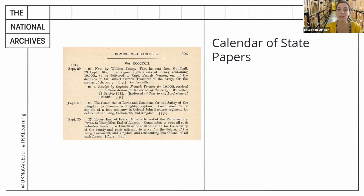These are letters and papers relating to the work of the King and his advisors. At the National Archives, there are printed guides written in Victorian times called the Calendars of State Papers. Here is an example. These list all of the documents within SP and give a short summary of each.